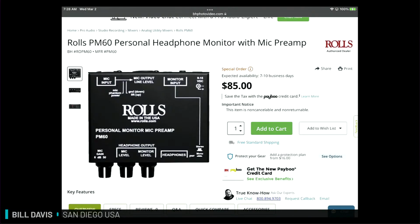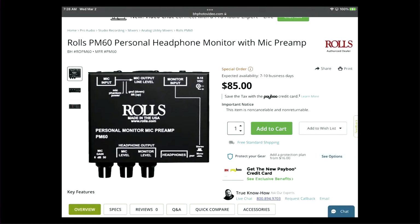If you want something that'll do it, I've had one of these for years. It is a personal headphone monitor with a mic preamp in there. It'll allow you to put in any XLR-fed mic. It gives you a nice tap with extra gain for headphones and monitoring, and it even has a belt clip on the back, so you can use it when you're operating a camera or something like that. They're very quiet and very good.